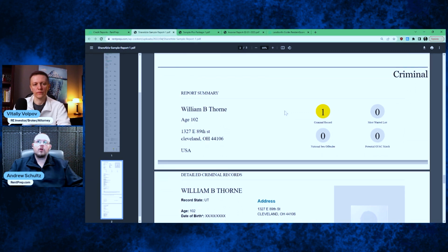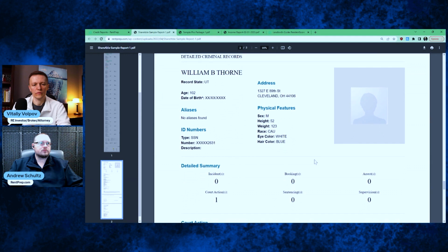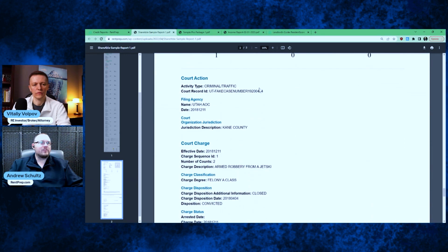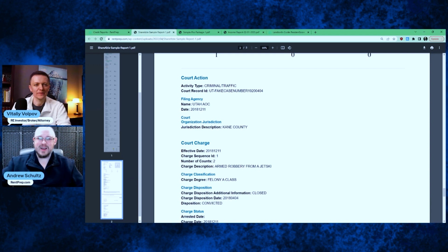Right. This report also comes with the nationwide criminal background check and the nationwide sex offender registry check. You can see this one popped up with one criminal record. And as you scroll down, you'll get more information on that as well. In this instance, it was just a criminal traffic. We get a lot of these where it'll pop up with, for whatever reason, New York doesn't seem to report their traffic tickets, but I've seen other states that have reported traffic tickets. It's weird to see somebody's speeding ticket pop up with a background check on them for renting. Occasionally that sort of thing does happen.